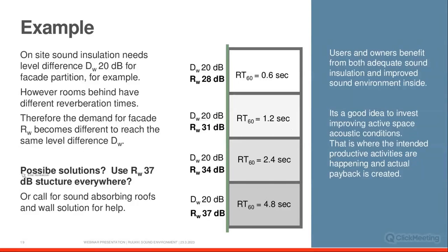So what is the possible solution in here? What is this facade? Do you use an Rw 37 decibel wall? That is the demand. It's too much for here, but clearly this Rw 28 wall doesn't perform enough for this room that has a long reverberation time. Or you can call for a sound absorption roof and walls solution to help here to reduce the reverberation time.